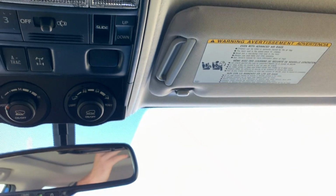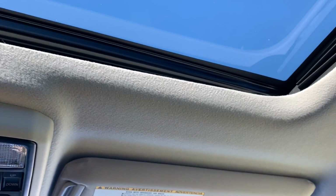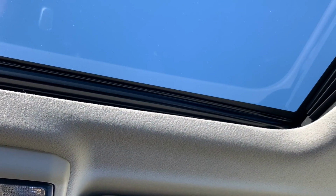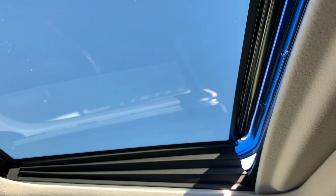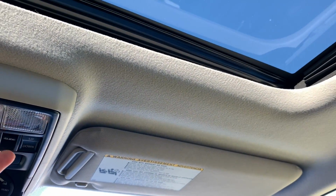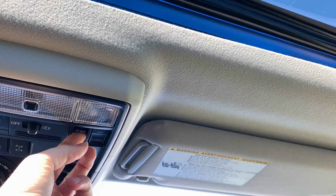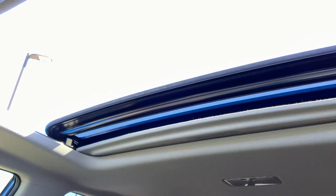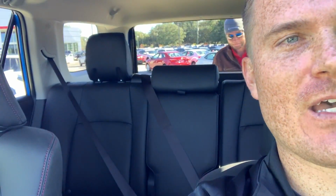So let's go ahead and open that bad boy up. Look at that. Oh my gosh, that is so nice. I wish I had that. So, it tilts up to have some nice ventilation through, or slide it back. You have to have it down, and then slide it back and it's automatic. So you can see the sunroof open. Very, very jealous of that.